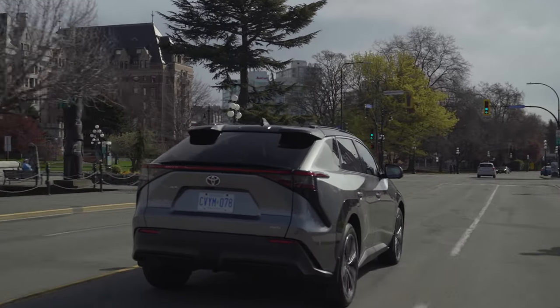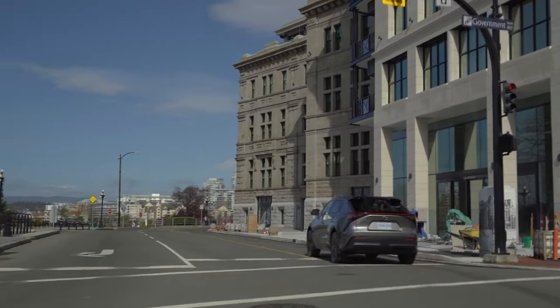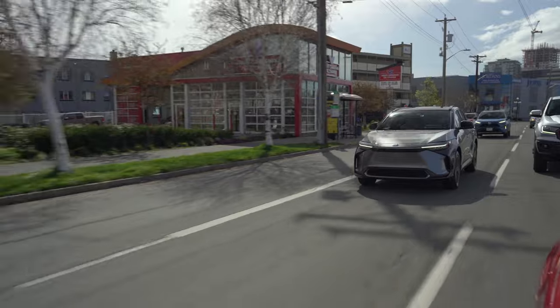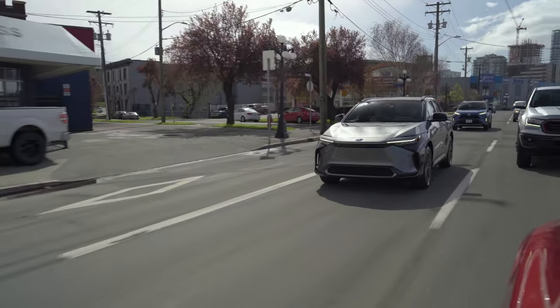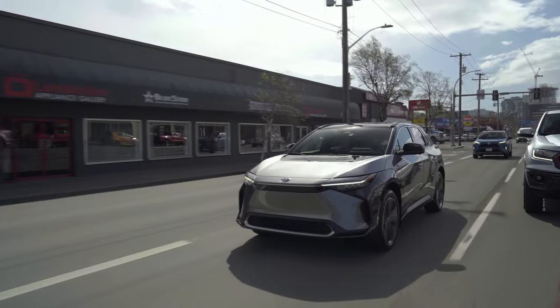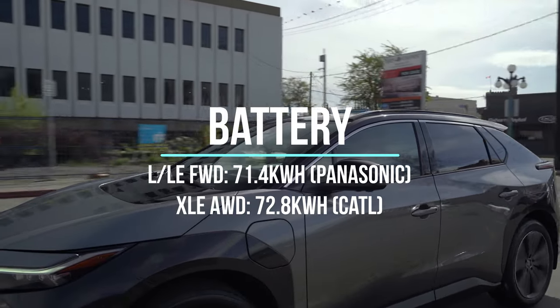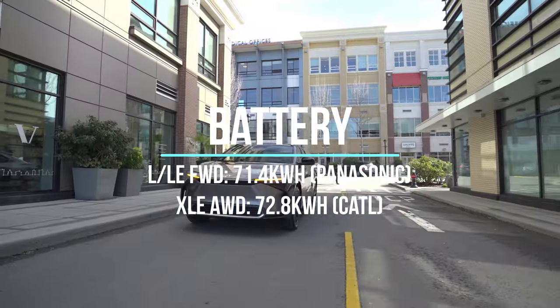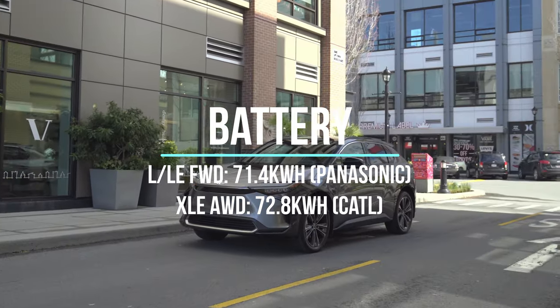As I mentioned, it's got the two trims, the L and the LE, which are both front-wheel drive offerings, and then the XLE, which is the all-wheel drive. On the front-wheel drive offerings, both in North America and in Europe, they have a different battery pack than the all-wheel drive offering, which is a little confusing. They're pretty close. It's a 71.4 kilowatt hour for the front-wheel drive variants. And these are Panasonic cells, so I believe they're cylindrical cells in the pack.